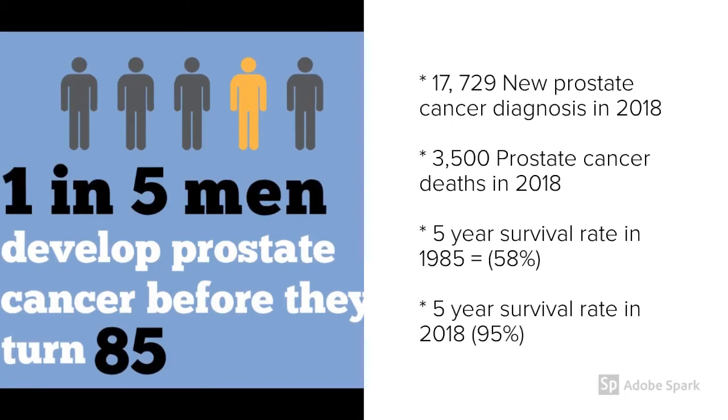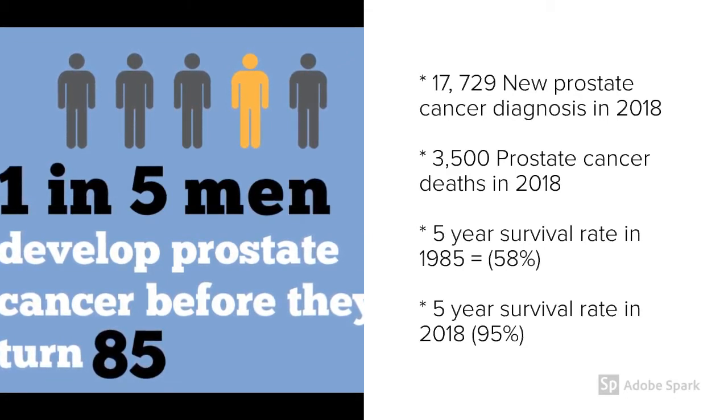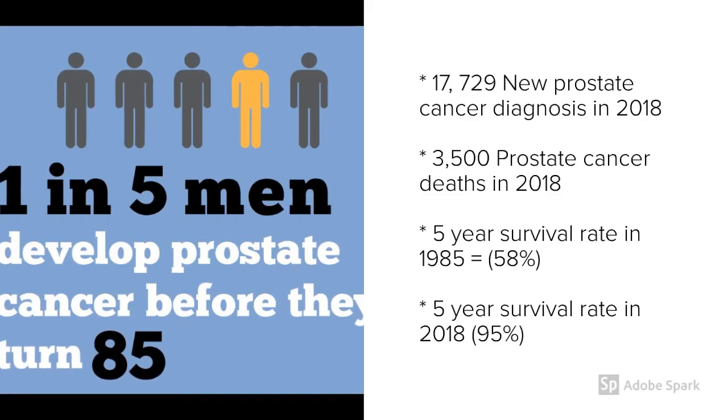Prostate cancer, in particular, is the second leading cause of death in men, with 1 in 5 males developing prostate cancer before the age of 85. So it is imperative that prostate imaging technologies and techniques continue to develop.